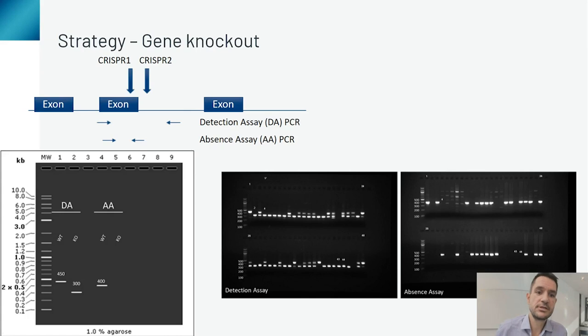As an example of how that looks practically in the lab, we are normally screening 96 clones in a 96-well plate, and you can see here different clones. Clone number one has the wild-type sequence with the size of the wild-type product. Accordingly, at the right side, in the absence assay, you have a PCR product because the wild-type sequence is still present. If you look at clone number two, we have a shorter PCR product, which corresponds to the size of the knockout. And corresponding to that, we don't have a PCR product in the absence assay at the right side. The third example is clone number three, where we have both products. That was obviously a clone where only one allele was destroyed and the other allele was still wild type. And of course, you would expect a product in the absence assay because one allele is still present.